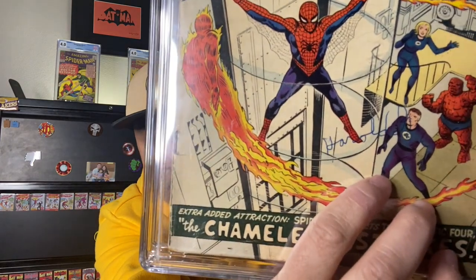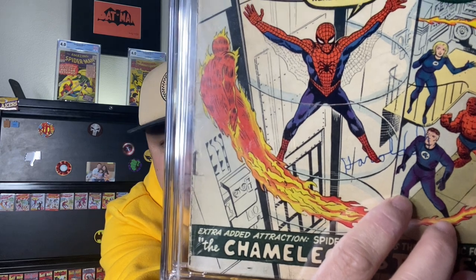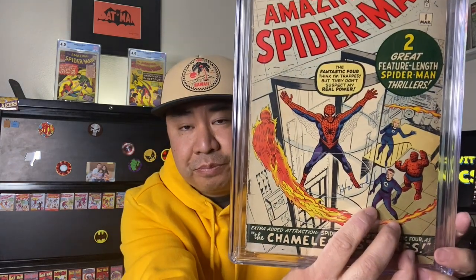But what's interesting is that it really matches what the art on this cover is. So it kind of matches with some of the art here. You can't really tell that it's a name written there, but there is. It's pretty big too. It also goes over the face of Reed Richards, which bothers me a little bit. I'm not gonna lie.